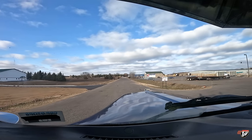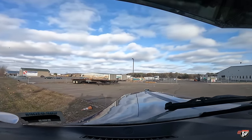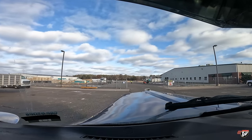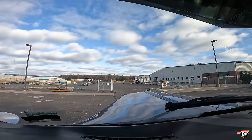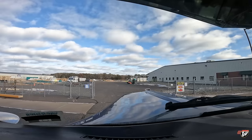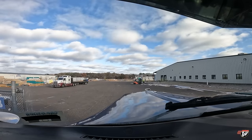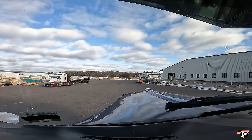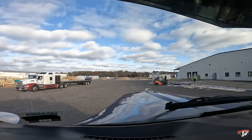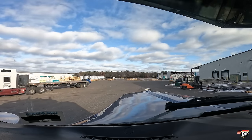Okie dokie. Freight entrance. Got your wood for you. Did you have a good Thanksgiving? Y'all back at work? So they said come through the gate and go into receiving. All right, simple enough. Through the gate and receiving doors just on the right. Okay, beautiful. I'm just gonna park behind this guy. Hopefully he doesn't back into me. I'll give him enough space to get out of there.